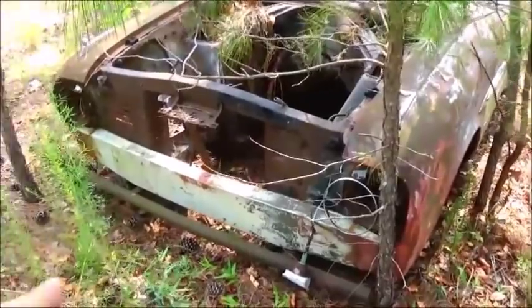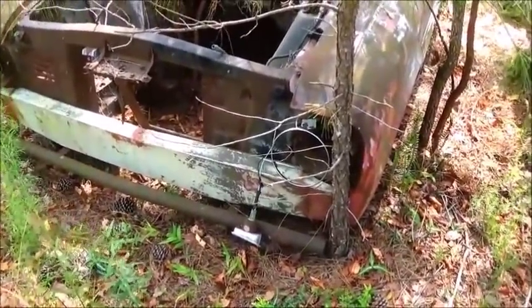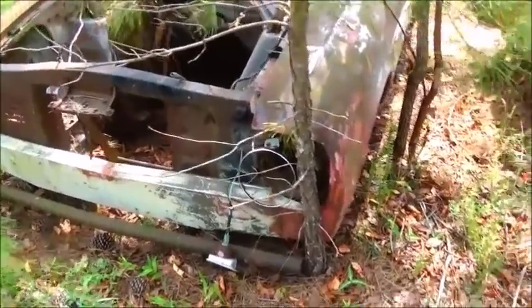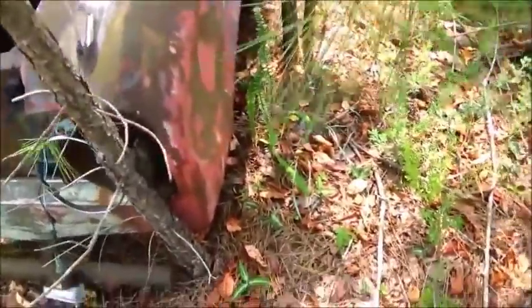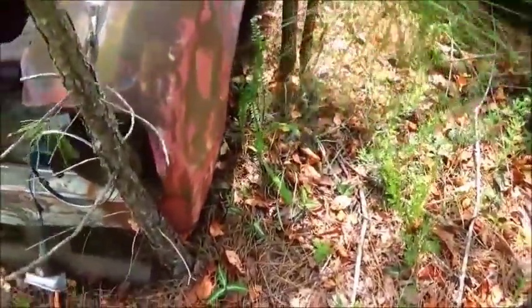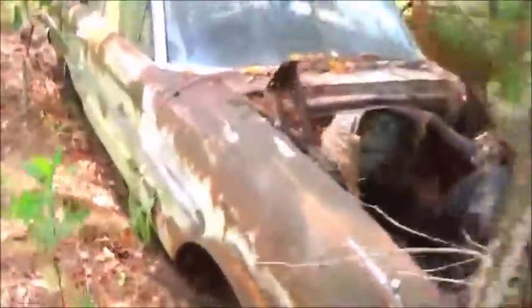Alright, let's get her. I like the little Nerf bar, the little bumper. And that panel looks like they made that. So I think if we winch the front end around, we can maybe keep this tree off of it. Alright, we'll get hooked up here and I'll show you more.